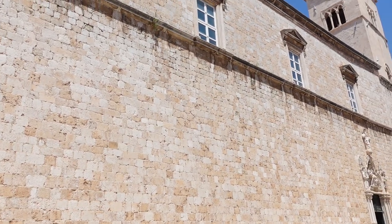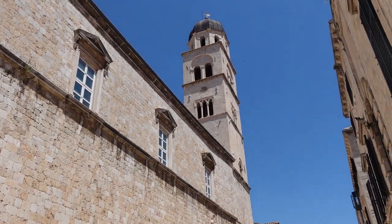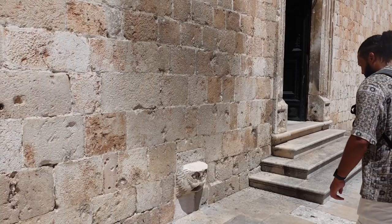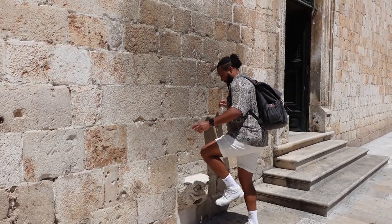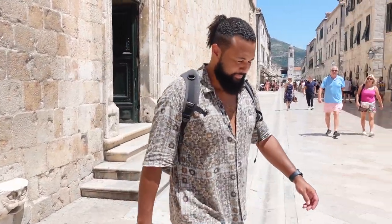This huge wall here is part of the monastery complex, which was built in the 1300s. Now inside, there's a museum and one of the oldest pharmacies in the world. Nah, I'll be doing that one.